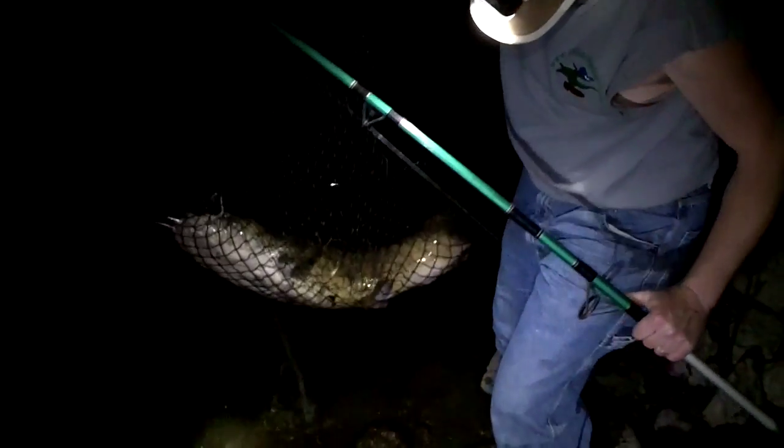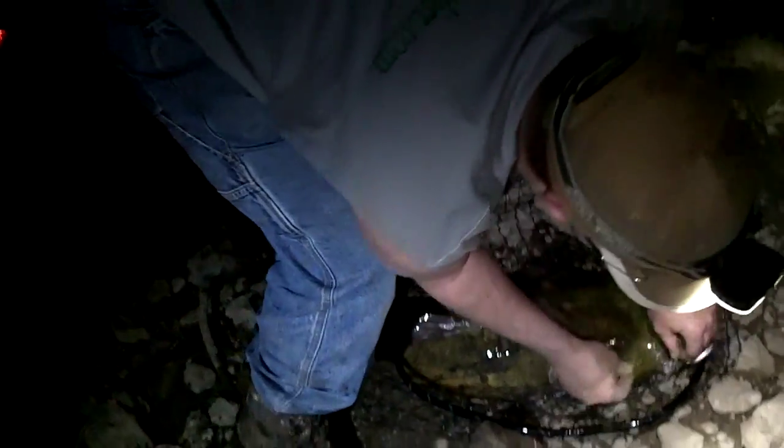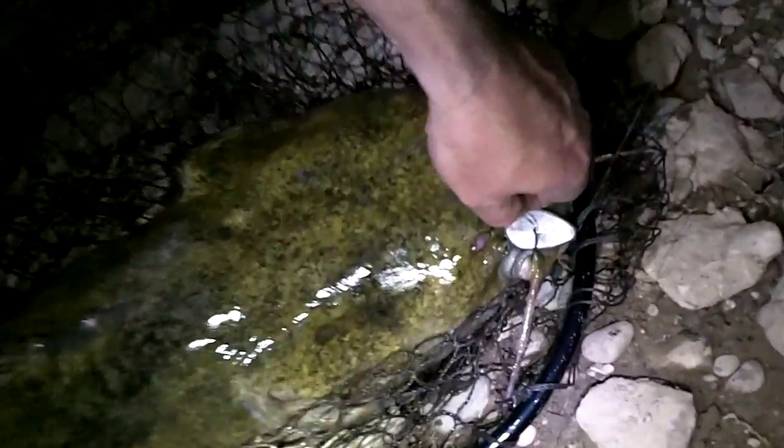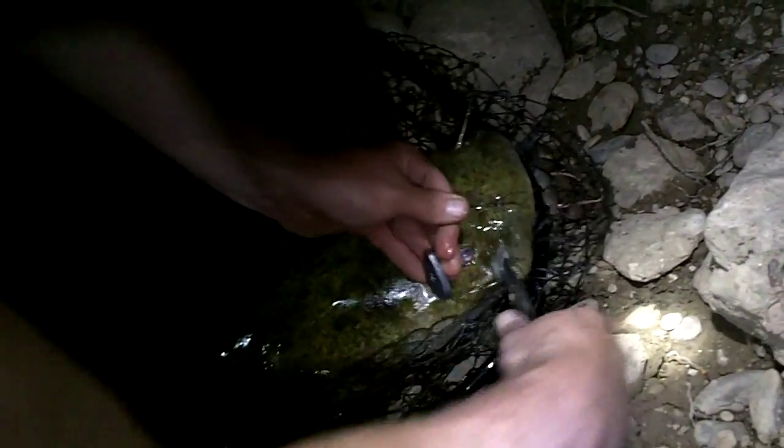Oh my. What a fish. That's what it's about right there. That's what it's all about right there. In the river, strong current, big live bluegill, 3-ounce circle. Look at this hook. Perfect. I mean, if I would have gave him any slack at all, he would have got off.